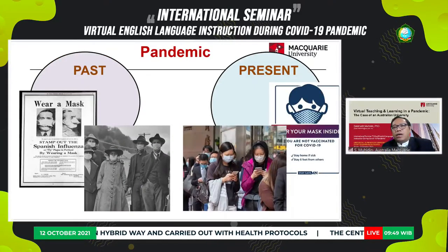Okay. Let's look at the first part of the coin, which is the pandemic, and later on the learning. Actually, pandemic is not something new. Everybody knows from history that in the past, in the 18th or the beginning of the 19th century, we also had something similar, the Spanish influenza. If you look at the pictures, wearing a mask like we do today was also the prescription for everyone back then. So basically it's the same thing, we don't want it to spread. And today, everyone is likewise advised to wear masks.